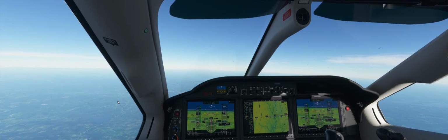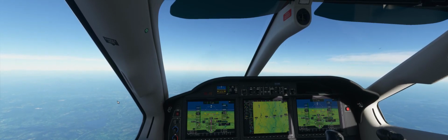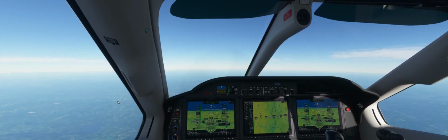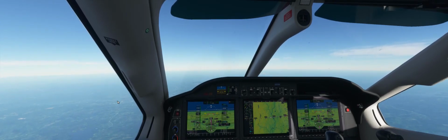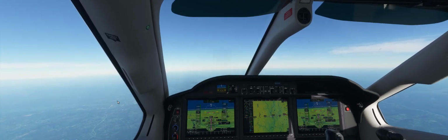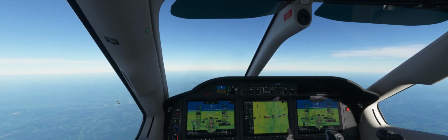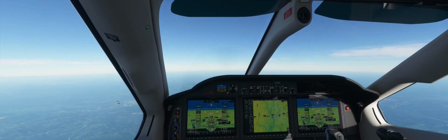I missed what the outside air temperature was in Manchester, but the ATIS will tell us. 1.4, temperature's 1.4 on the ground in Manchester. So, by my math, it's about, what, 55 degrees? Here, let's check real quick together. 1.4 Celsius is 57 degrees, excuse me.